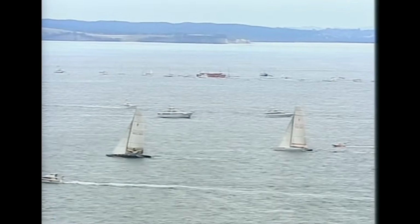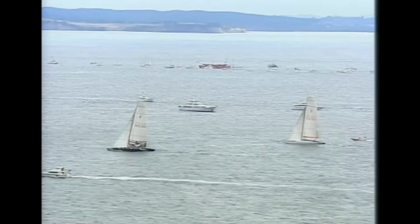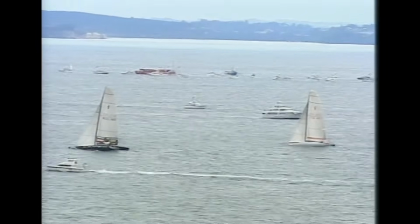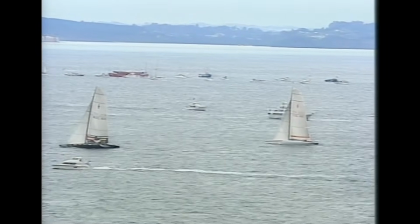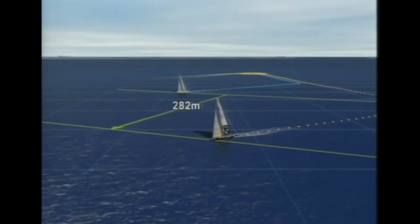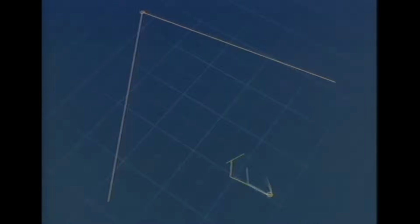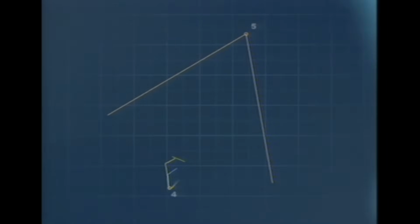Now on leg number 3, the second beat to windward. Team New Zealand, Black Magic NZL 60, leading the Prada Challenge of Italy by 22 seconds at mark number 2. Now close hold on the wind and a beautiful sailing breeze of 16 to 18 knots with Dean Barker on the helm. The black boat is in front. Team New Zealand with a huge lead of 280 some metres, and coming around now up into an aerial view, we can see the top mark away in the distance there. That's mark number 5 that they'll go round for the run for home.